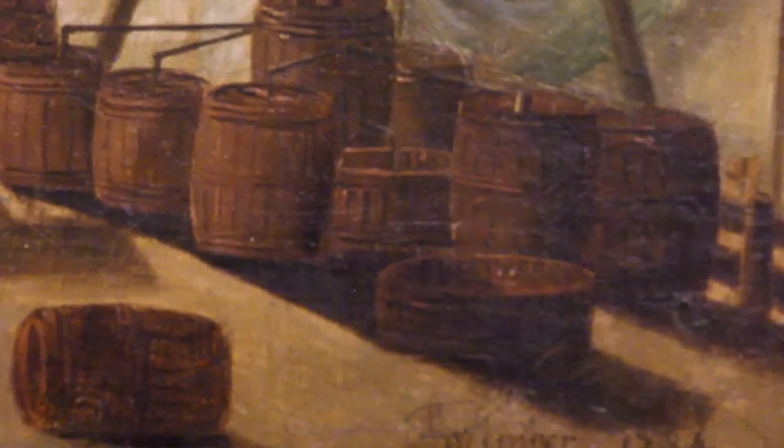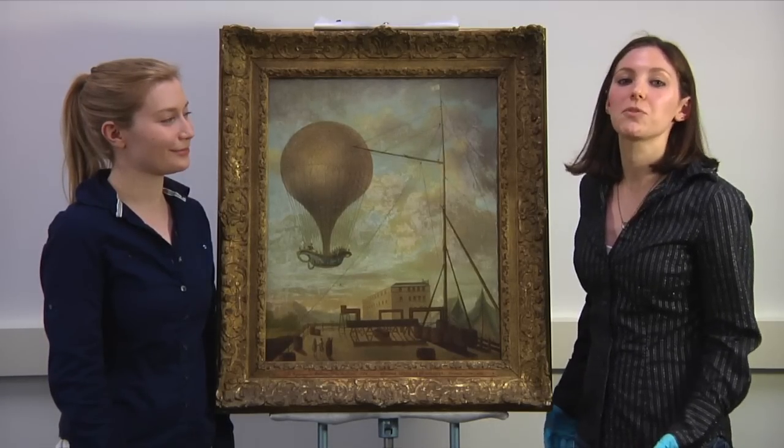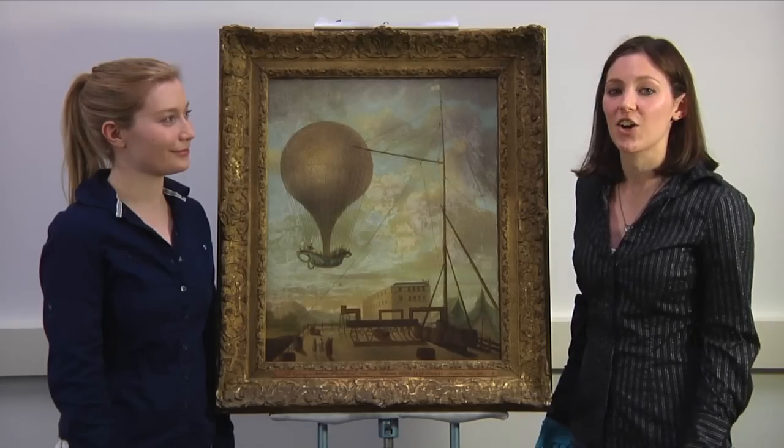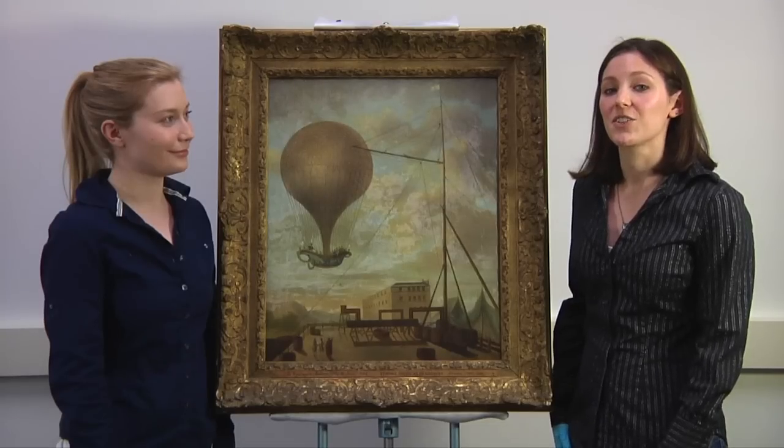One of the exciting things about this painting is that the artist chose to depict the barrels in which the chemistry was mixed to allow the balloon to fly. It was essentially sulfuric acid with metal filings like iron or zinc. This was a very scary and somewhat flammable reaction, but it allowed the balloon to fill up with enough hydrogen to take off. These are just a few of the many varied artifacts that we have here in the Kindle collection.